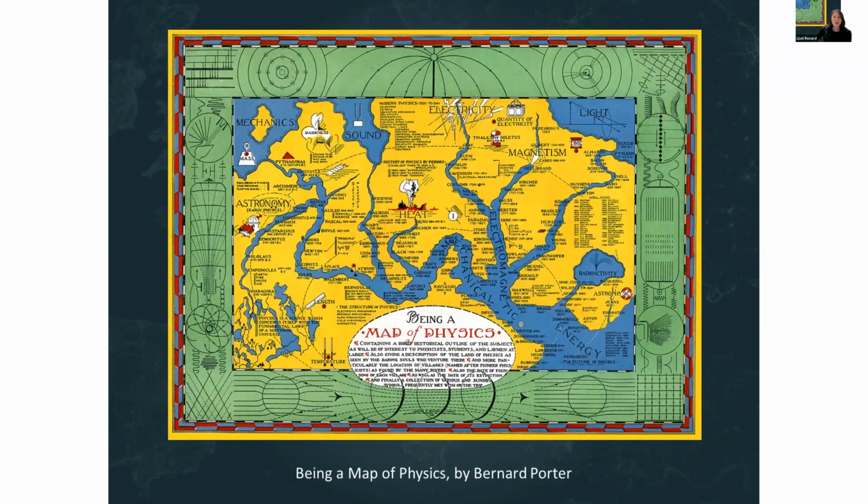You can also map a whole discipline if you'd like. This is another favorite of mine. This is called A Map of Physics by Bernard Porter. And this was done in 1939. So this is not a brand new idea to map a landscape of science. This is a map of physics.